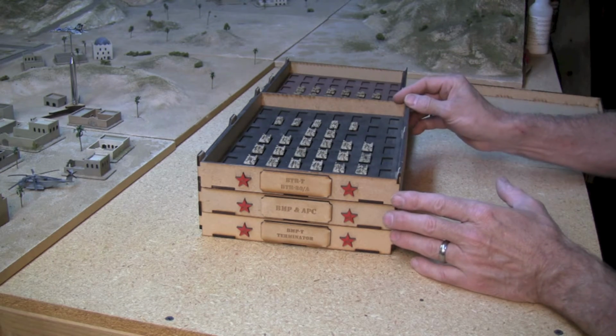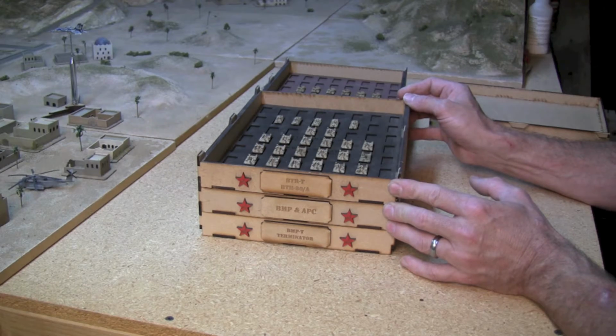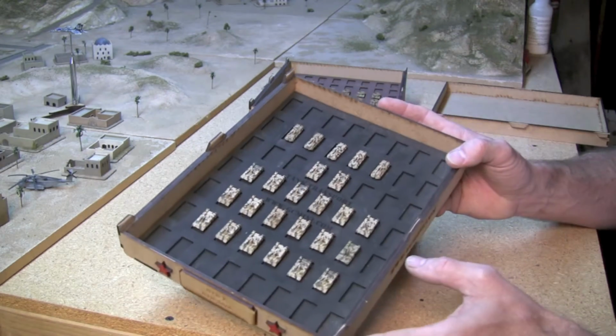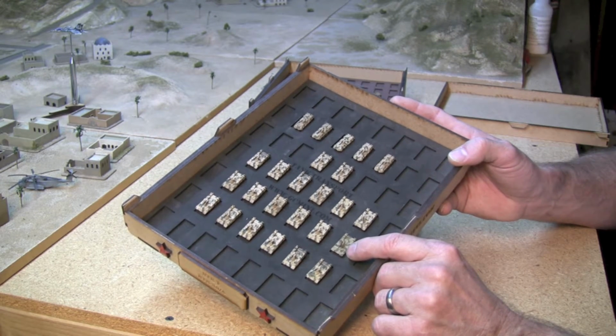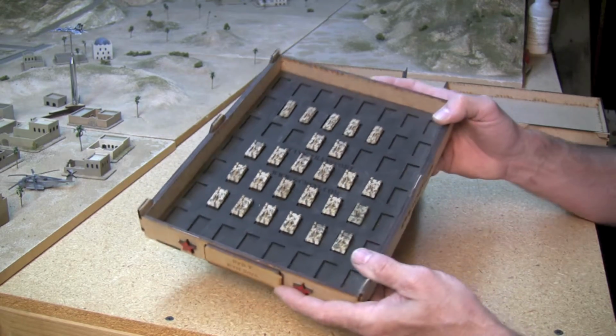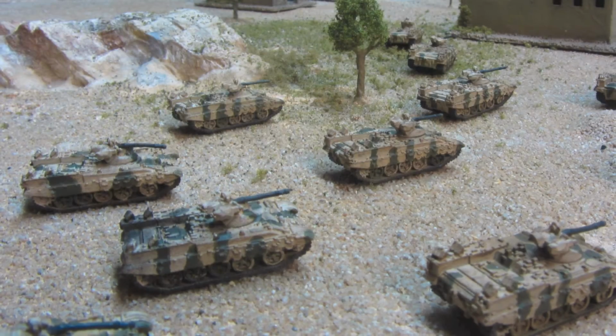In this one here, I've got some BTR-Ts and also a couple of BTR-80-As. And the BTR-Ts, I've gone ahead and put the 30mm autocannon on them, on all of them, and I like that arrangement. So they're pretty cool miniatures. I hope this comes out pretty good on the video.